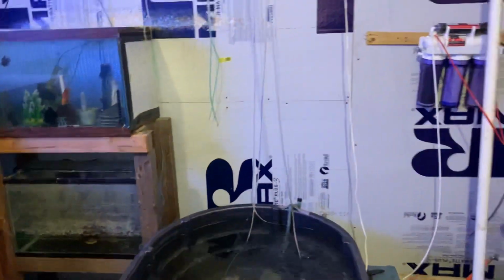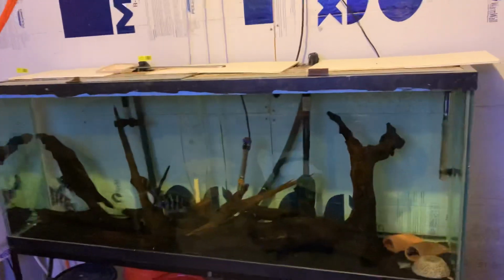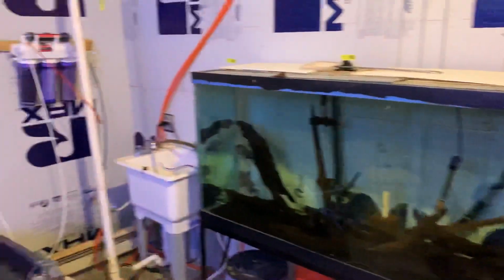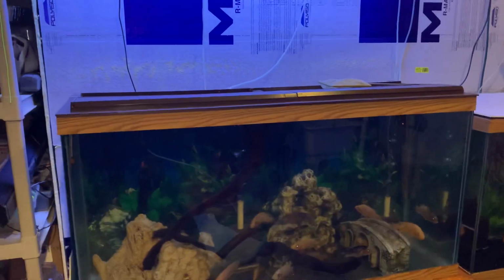So now I'm back to being what I refer to as an advanced hobbyist, where I have all these tanks downstairs, and I have a lot of different things going on with the fish. So we're gonna start right over here.